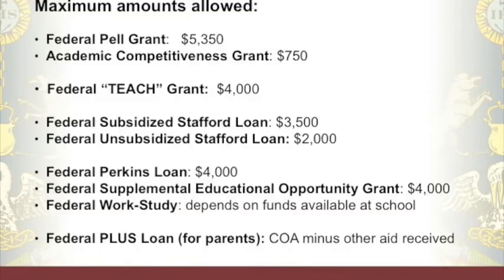With federal aid programs, these are the maximums right now, but again, the President's aid proposals that are going to be in the paper soon, what he generally wants to do, and it's hard to argue with it, is to simplify stuff so there's basically one federal grant program, one federal loan program, instead of the bunches we have right now. So right now, what we have is the federal Pell Grant program, and that's what the President wants to expand eligibility for. The maximum this year is $5,350. A couple of years ago, President Bush created the Academic Competitiveness Grant program, where students who are Pell Grant eligible could get an additional $750.